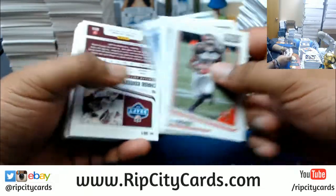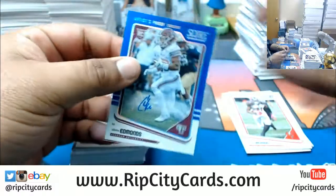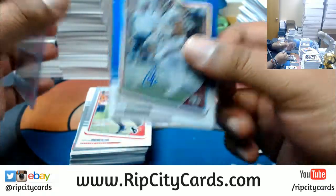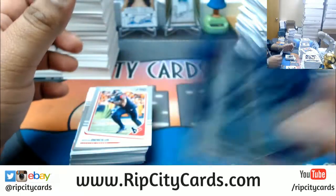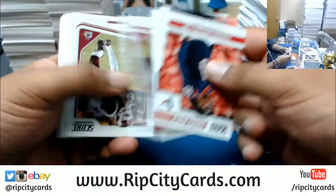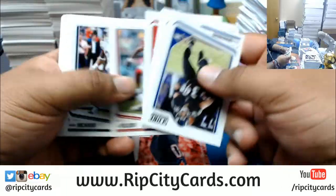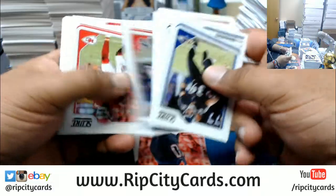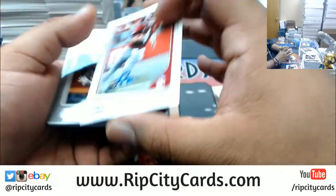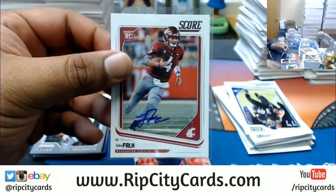I got those Panini points to random. And what do we have here? Chase Edmonds, the autograph to 35. What about the beard? Oh, well, yeah, if I'm going to be Ezekiel Moses, yeah. Luke Falk. Now you're talking my language, Richard. Luke Falk, the autograph.